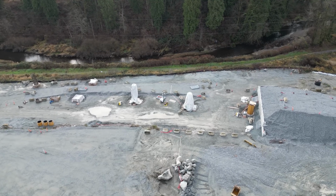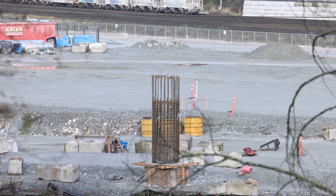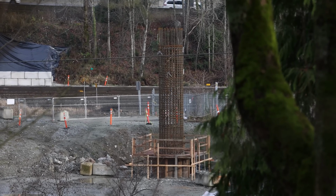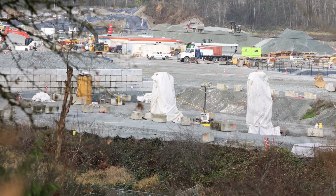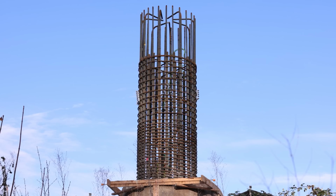Where the flyover connects to the yard, the first few columns are taking shape. The piles for these columns were constructed late in 2023 and are now receiving their first above-ground portions. A few have already been poured and are wrapped in insulated tarps while they cure. Crews are preparing the others by installing the rebar cages and forms.